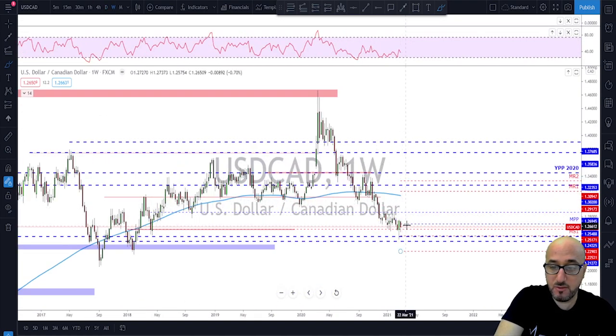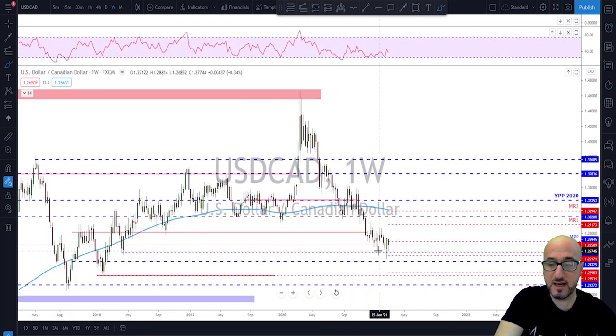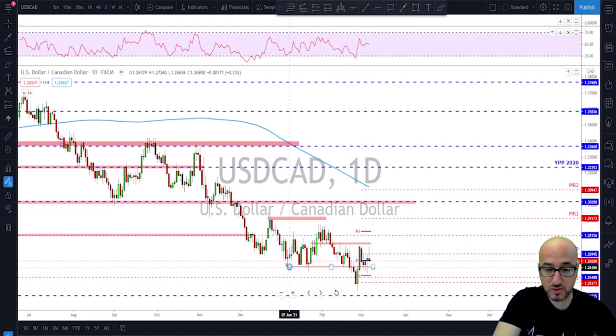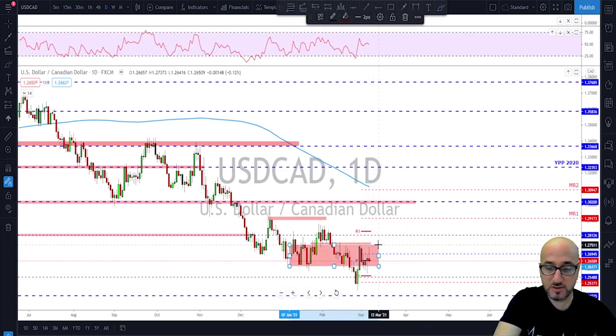USDCAD bouncing around me now, still inside this huge weekly bullish engulfing candle. The price did not leave that weekly range yet. Checking the daily, you see that we are still inside these couple of candles here, and the key structure is still the same. We have this low down here. Let me make it like this. We have this little range. That is the range that we still have to play.